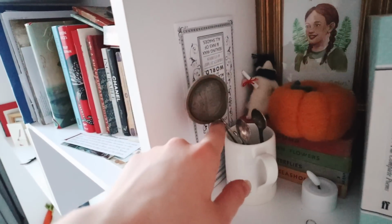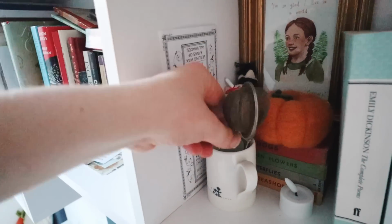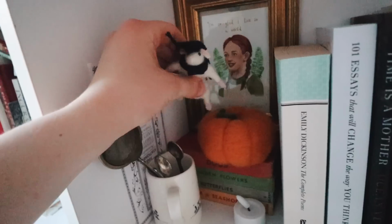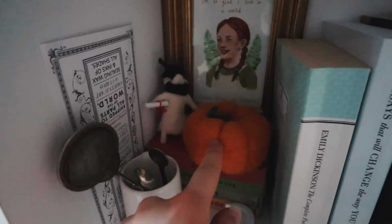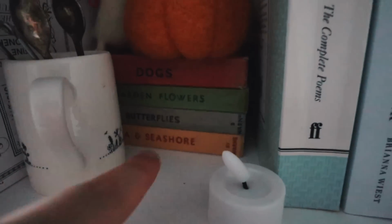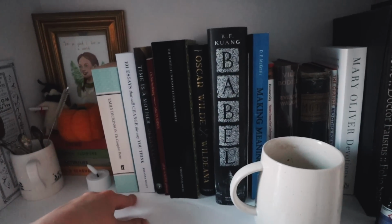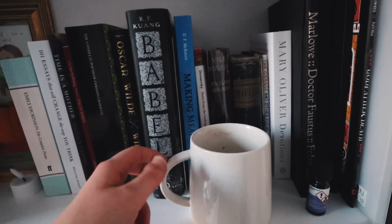These are some like tea goodies, like sugar cube tongs and a tea strainer. I've got another little mouse. This little graduation mouse. I got this when I graduated from my undergrad, and I've also got a pumpkin and these cute little penguin books my mum's friend Joe sent me. And then here I've got Emily Dickinson's complete works. That's Christina Rossetti, Babel, of course.